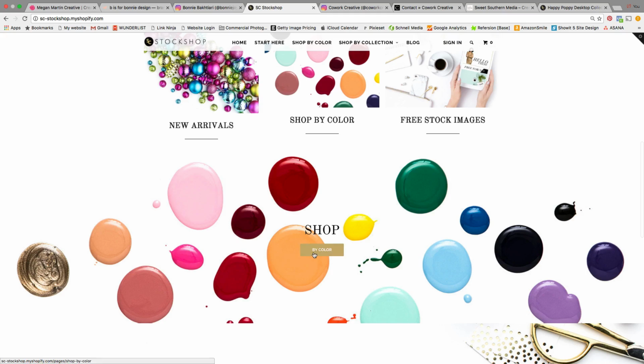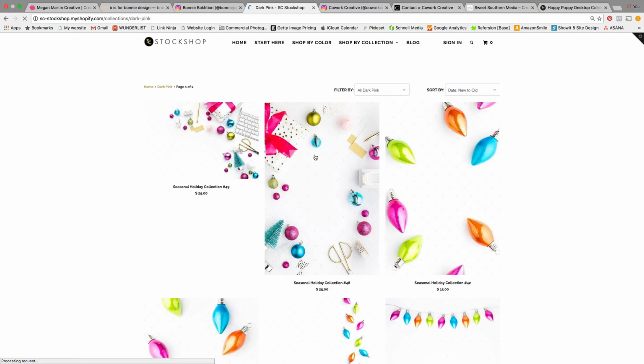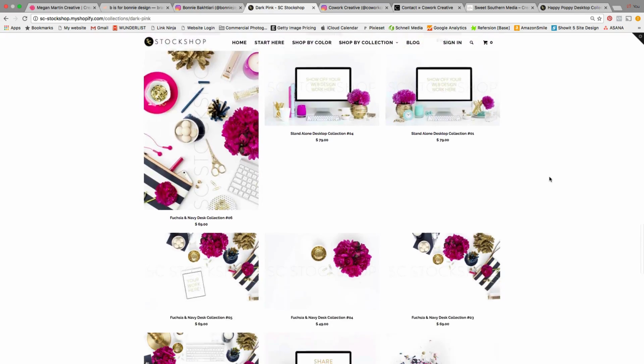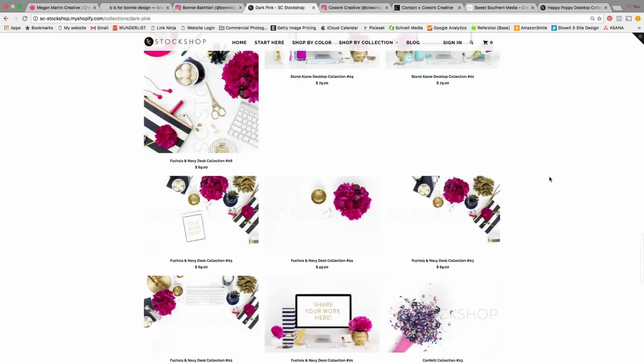And if you click on Shop by Color, you're going to be presented with a collection of colors, and you can use your primary brand palette in mind and just start to click around and see if you see anything that is of interest to you. What we've done is we have cataloged things by color so that you can, in essence, go in here and find any number of images that would potentially all suit your brand, even though they're different images.